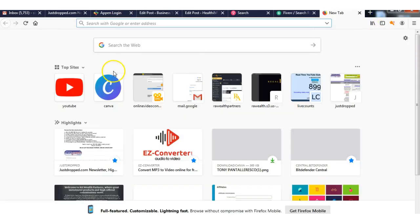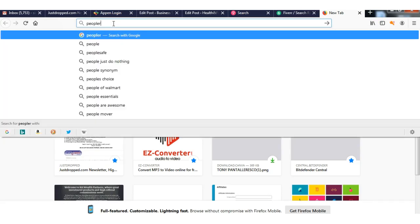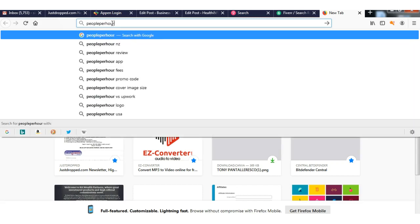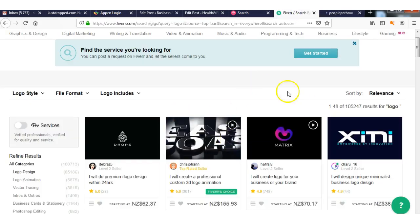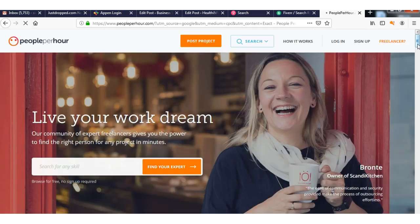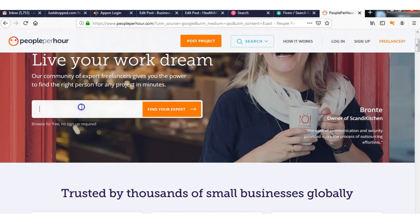I'll just quickly, if I can, People per hour. They're another website like Fiverr. Fiverr's more well known, I think. People per hour. It's for freelancers, for creating designs and creating whatever, writing, blogs, ebooks, everything. Okay, here it is, people per hour. Let's go with logos.